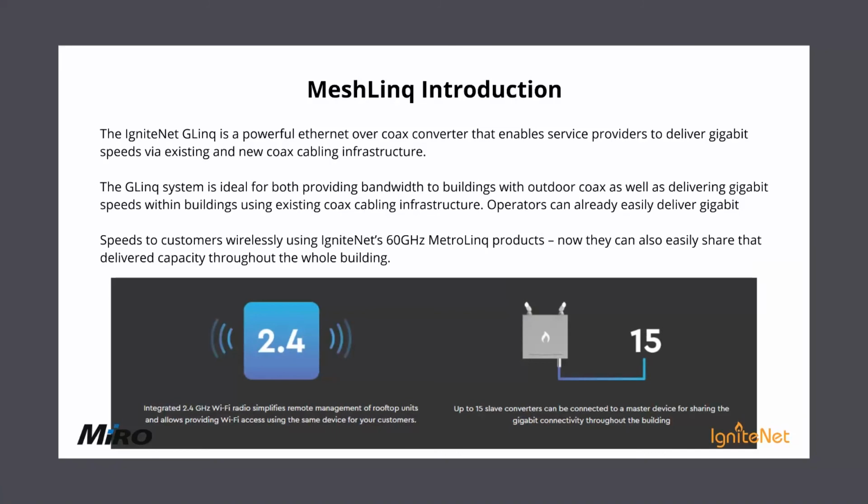The G-Link system is ideal for both providing bandwidth to buildings with outdoor coax, as well as delivering gigabit speeds within buildings using existing coax cable infrastructure, as I mentioned. There's a lot of buildings still out there using coax, so it's a perfect solution for that. Operators can already easily deliver gigabit speeds to customers wirelessly using IgniteNet 60 GHz MetroLink products. Now they can also easily share that delivered capacity throughout the entire building. So that's pretty cool. As you can see, that is your converter, and your converter can handle up to 15 slaves. The next slide is going to explain it a bit better.